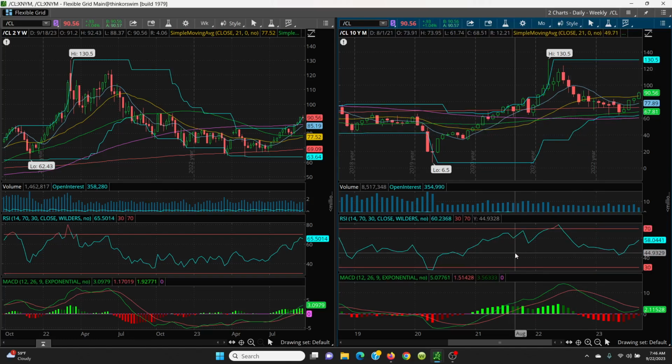Your RSI here has plenty of room to run. Your MACD, if it makes a crossover here, it could be just like what you have over here, and then it could run right on up. Now, seasonality is going to play a part in this. Usually seasonality is good to the end of September, and then you want to either sell or short it down to the first week of December.